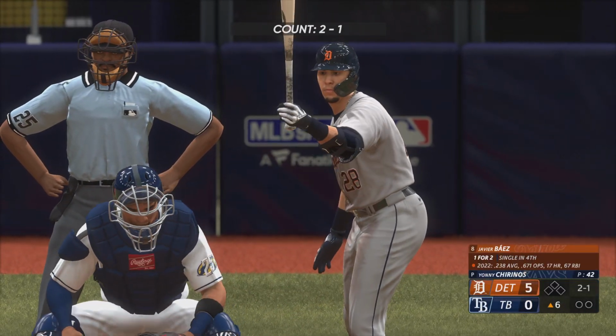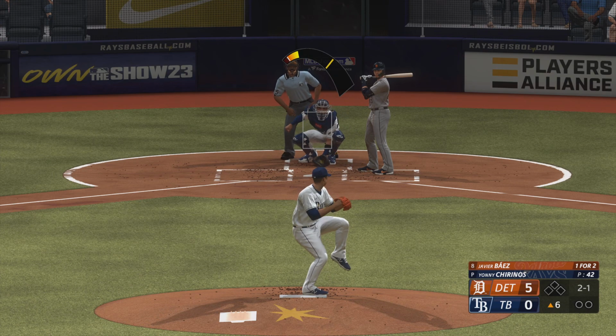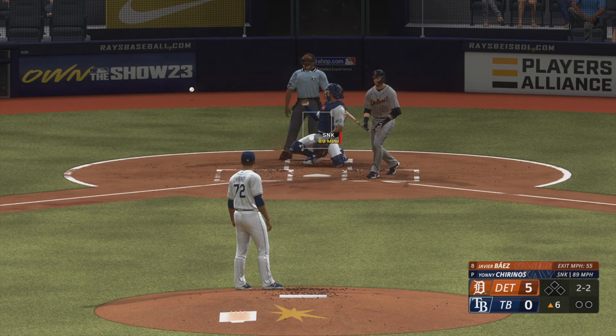The batter now, Javier Baez. The shortstop, Javier. And the pitch. That one fouled off. 2-2.